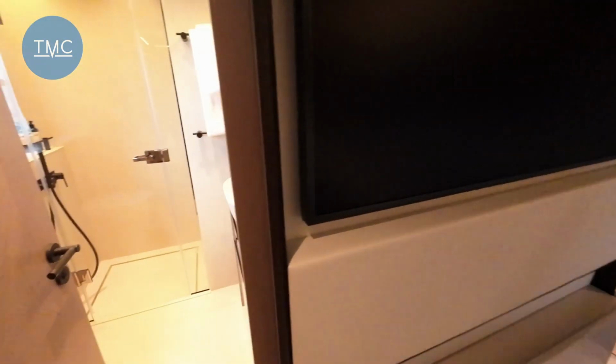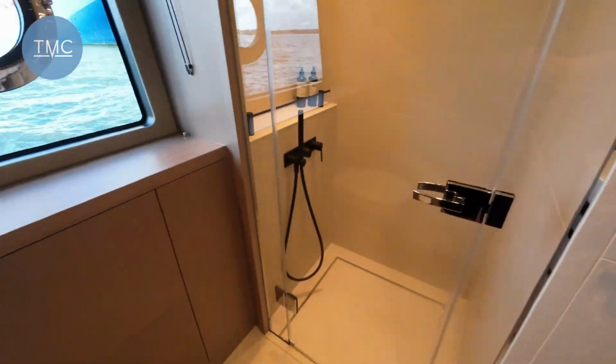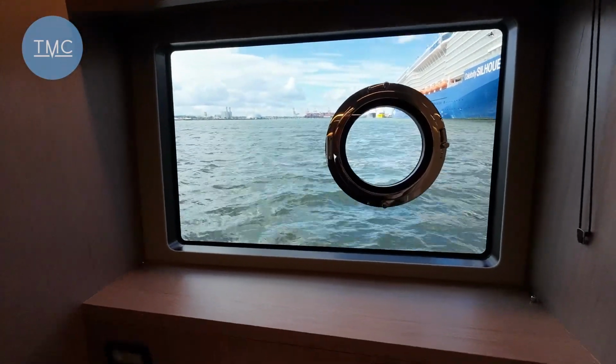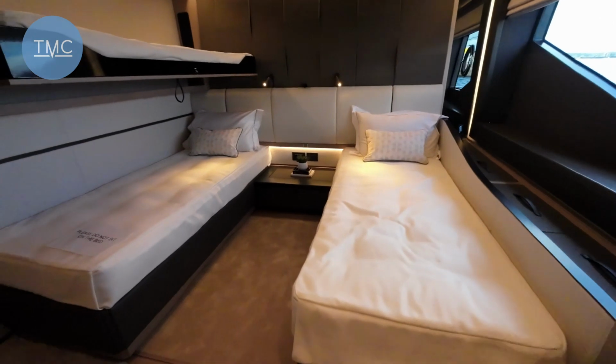And again, lovely ensuite in here, all finished the same sort of standard and colour palette, with this glorious view out. How lovely is that? Even on a day with occasional showers. What a lovely place to be.